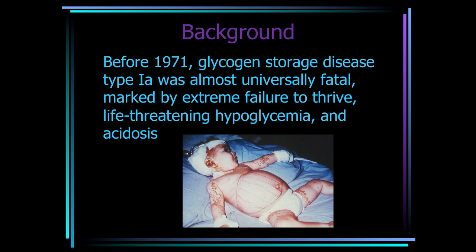Today there's a number of patients in their 30s, 40s, and even 50s whose parents were told that, but for whatever reason, some of these people got lucky and they survived anyways. But to be honest, not that many. I don't know of many 50-year-olds with this disorder, but a lot has changed since then.